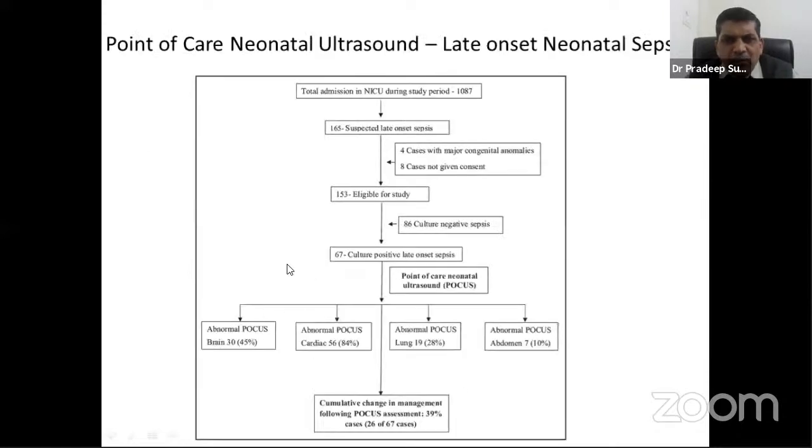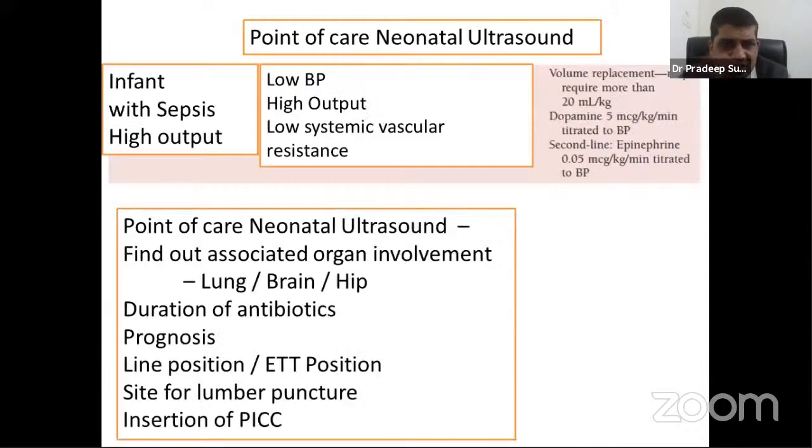What we found out is that by ultrasound, the brain abnormalities were in around 50% of the babies. The cardiac abnormalities, functional abnormalities, were in around 80% of the babies. The lung abnormalities were 30%, and the abdominal abnormalities were 10%. So this is the future for all of us, because in India we still struggle with sepsis. And sepsis and ultrasound go hand in hand. Hence, we need to work on the utility of these ultrasounds in these conditions.